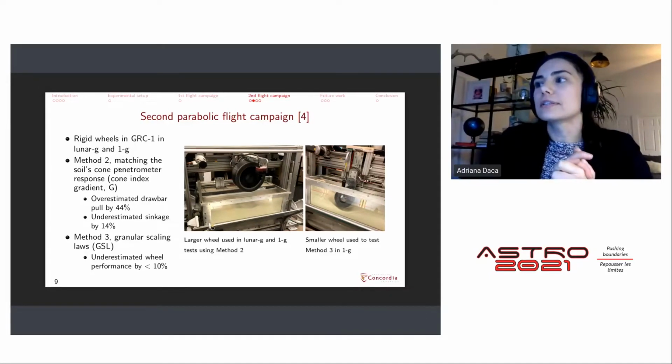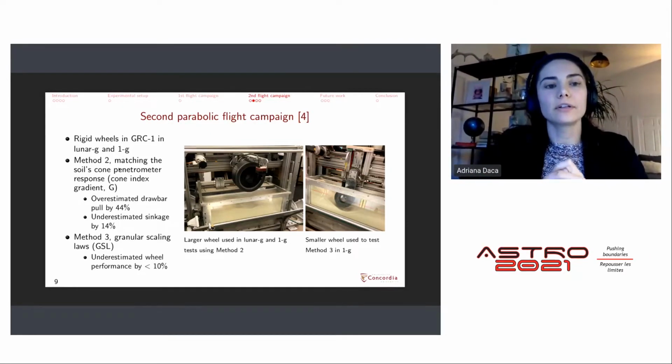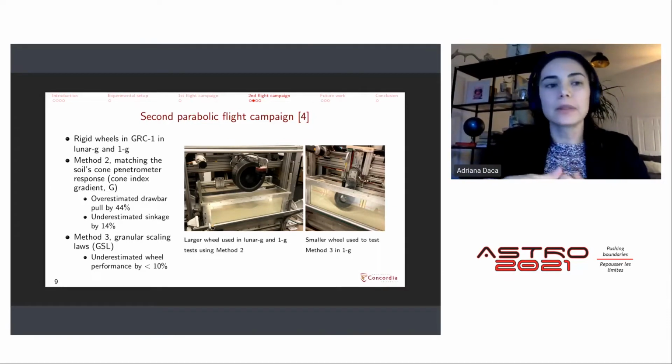And actually, we saw that the drawbar pull in 1G was 44% higher than the one in Lunar G, even though the soil was much looser. And the sinkage was also lower in 1G compared to Lunar G. So this method actually overestimates the wheel performance as well as method 1.